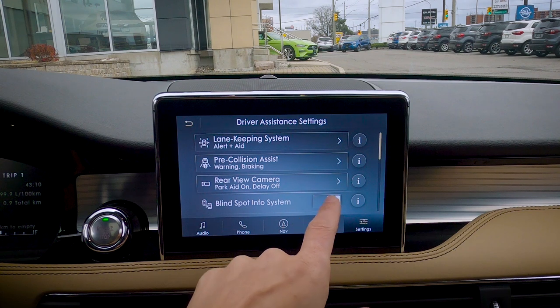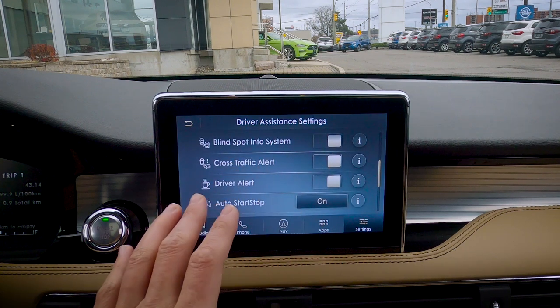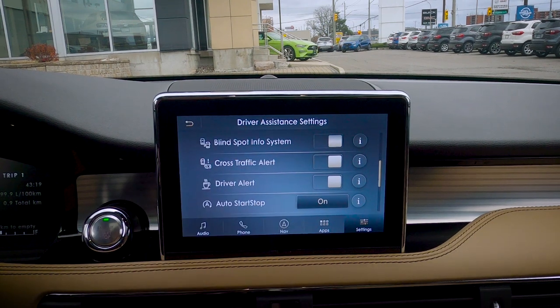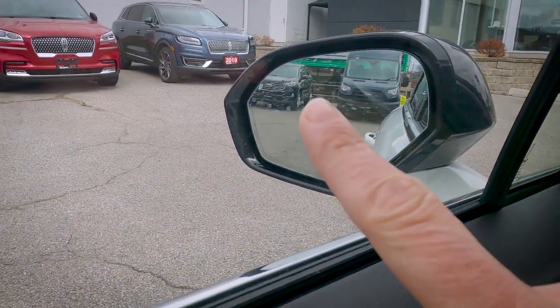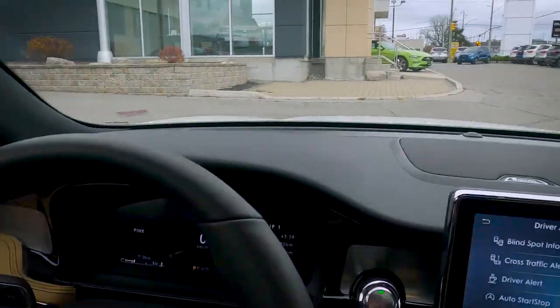Blind spot system lets us know if anybody's entered the blind spot in either side of the vehicle. You can turn that system off if you really don't like it, but it's not an audible thing. It's just something visual. So on the side view mirrors, these things are going to highlight orange right there. So you can just kind of make it out if somebody's entered the blind spot on either side of the vehicle.